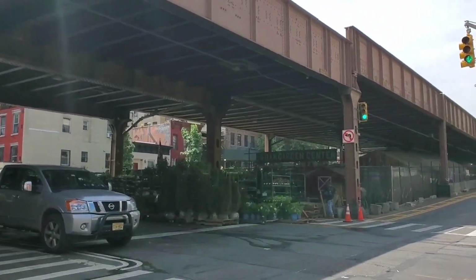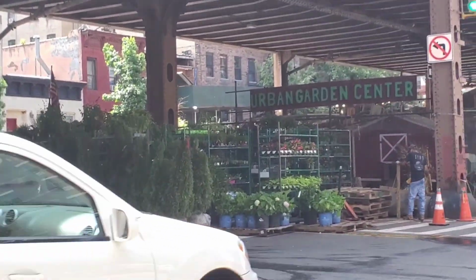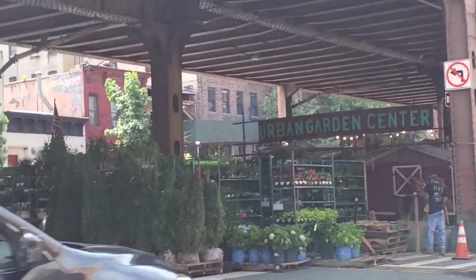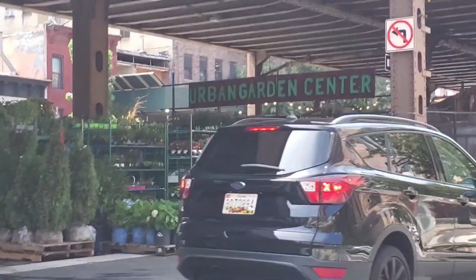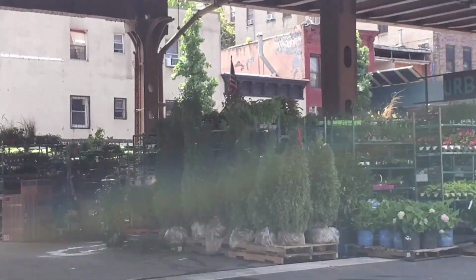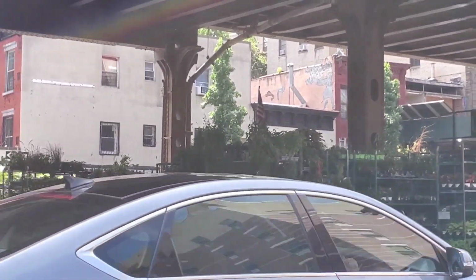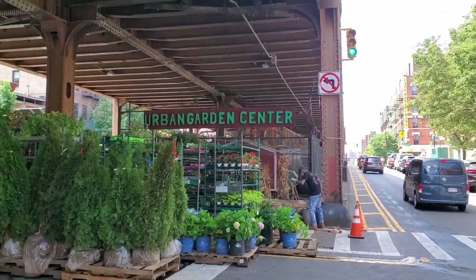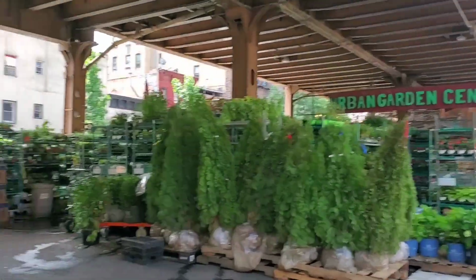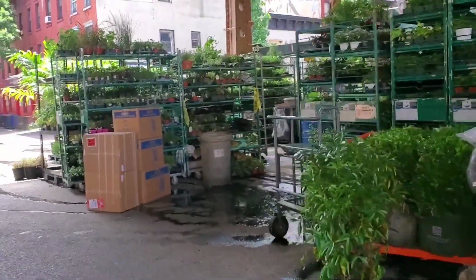There's the Urban Garden Center. There it is, underneath the railroad track. This is a great space for them, I gotta tell you. Because you're hidden under there, you're not taking up any space anywhere else. Let me pause this while the cars go by. So here's the Urban Garden Center. Here's all the plants. And we're going in.